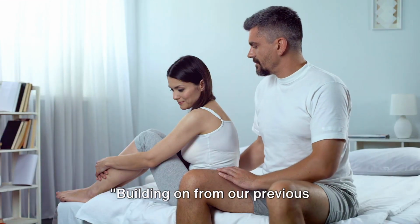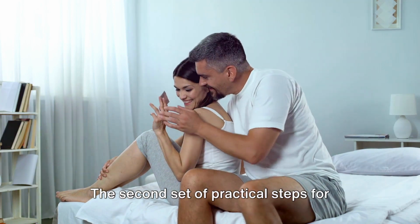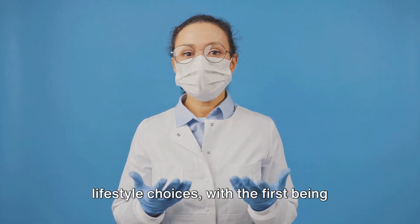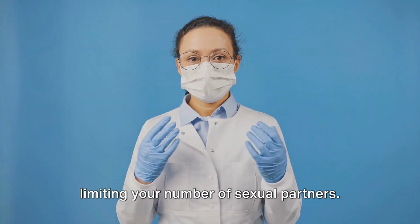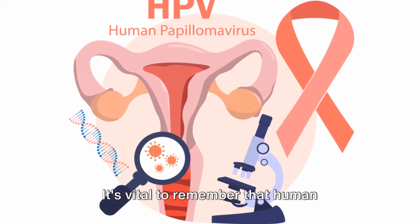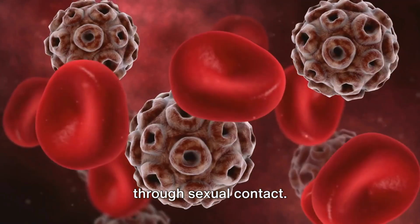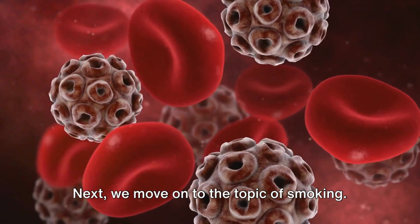Building on from our previous discussion, let's delve deeper into more preventive measures. The second set of practical steps for prevention revolves around certain lifestyle choices, with the first being safe sex practices. This includes using protection and limiting your number of sexual partners. It's vital to remember that human papillomavirus, or HPV, which can lead to cervical cancer, is often transmitted through sexual contact.